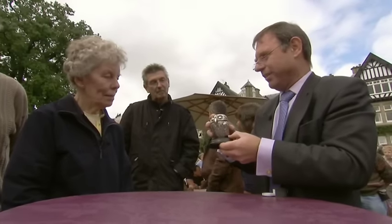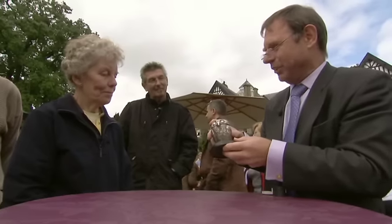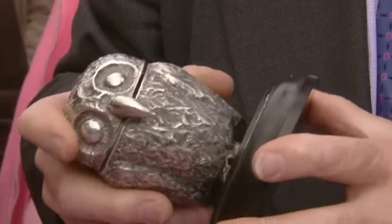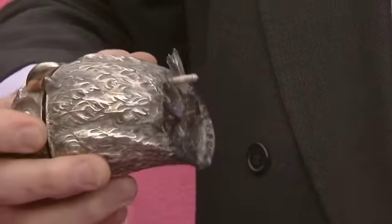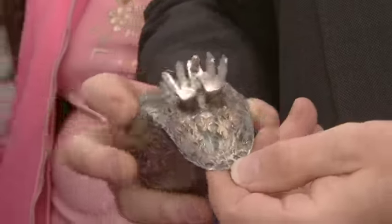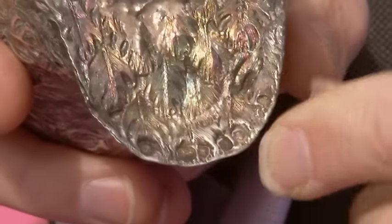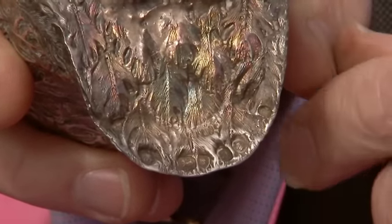Really? Now, we've got to try and find some hallmarks. Yeah. And I think the only place we're likely to find them is on the base here. So I've got to unscrew this, hopefully without damaging it. Now, we've got a complete full set of hallmarks right under there. Yeah. And that's rather comforting because it was made by a firm of very, very innovative silversmiths called Charles and George Fox.